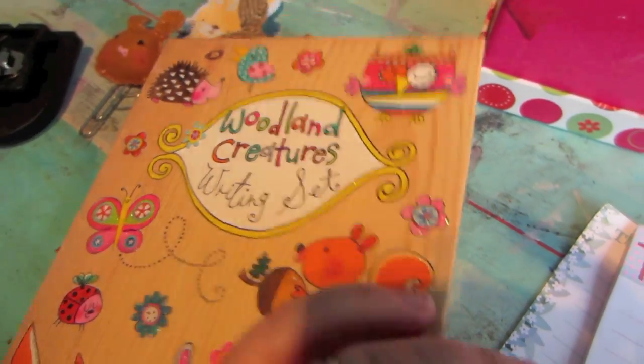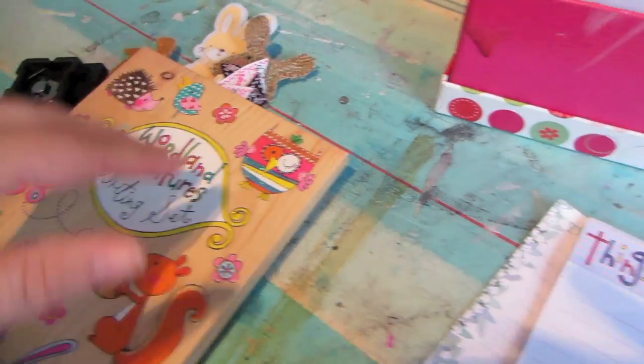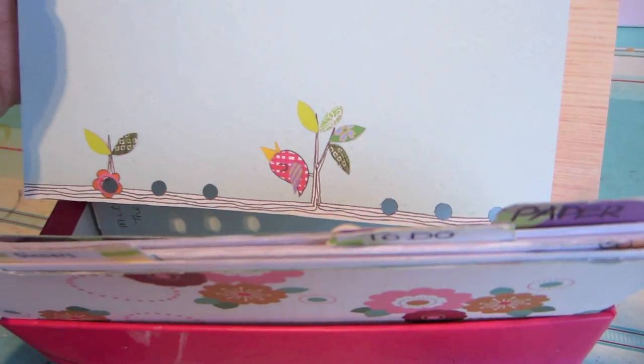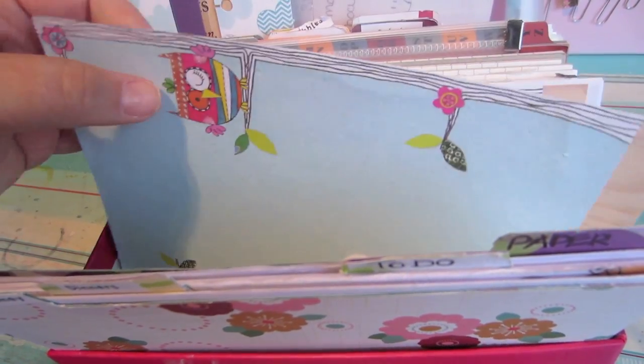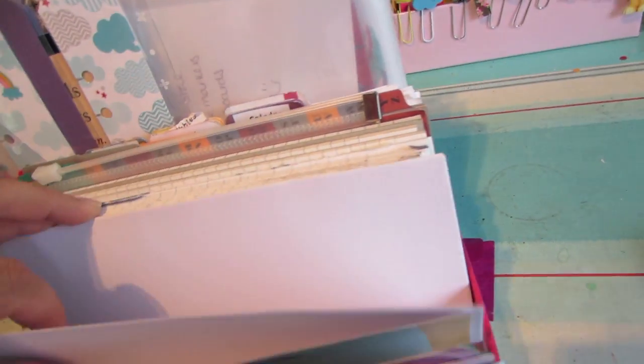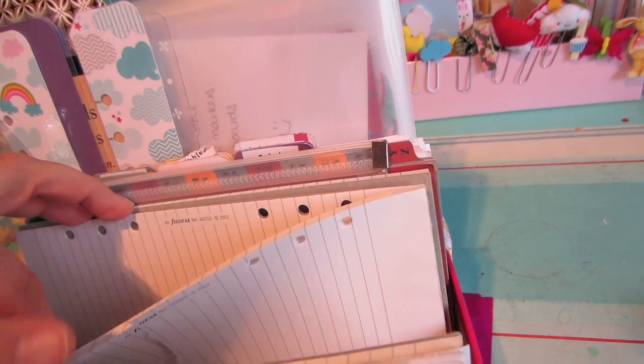This is the letter writing set. So yeah, obviously use it for letter writing. But I also hole punch it and pop it in my Filofax that I use as a journal. So more plain white paper, and then I've got a load of lined paper just in there.